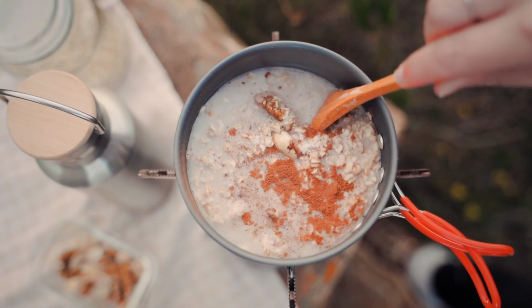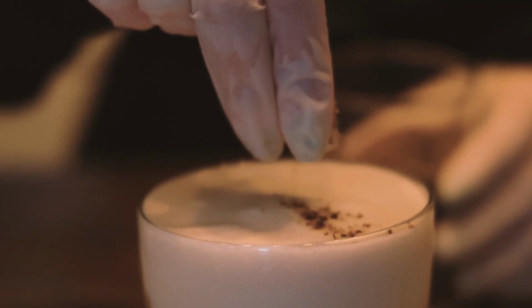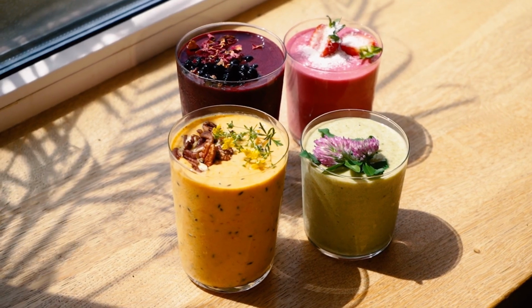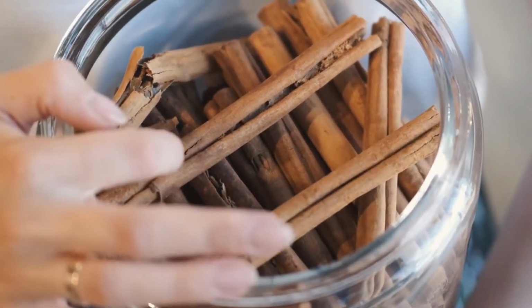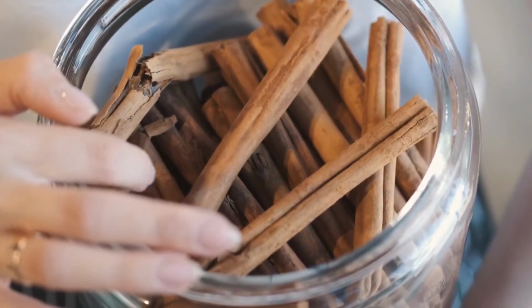Tip: sprinkle cinnamon on your morning oatmeal, tea, or even in smoothies to enjoy its benefits. Choose Ceylon cinnamon for its lower coumarin content, which is safer for long-term use.